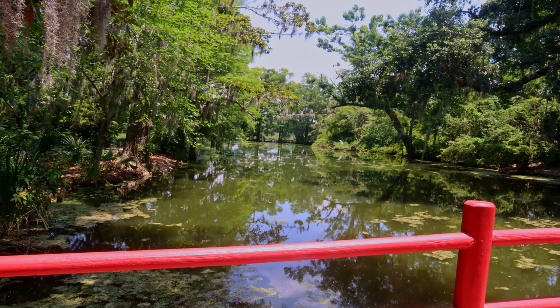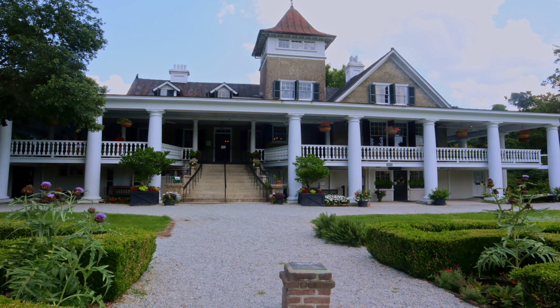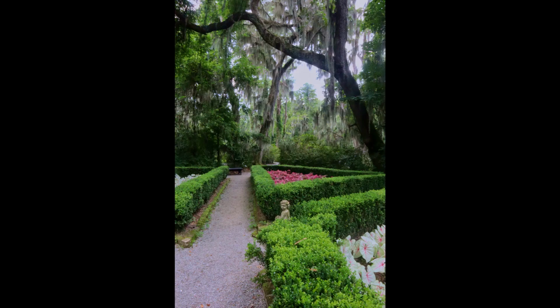So just to break that down for you, there were these people that moved from Barbados, they had this land, they grew a garden, and now people come visit it. Other than that, there is no real significance to the house or to the people.